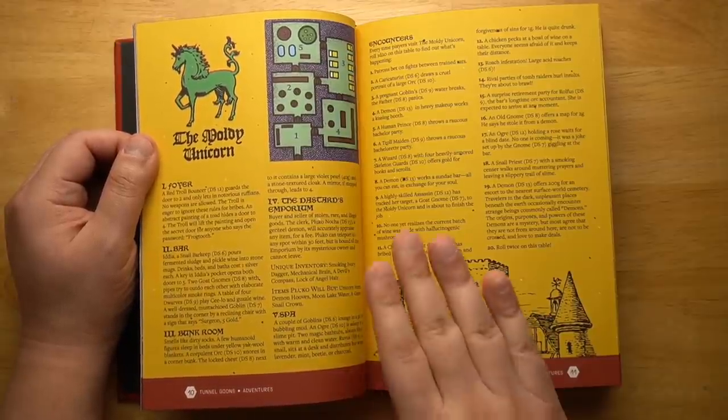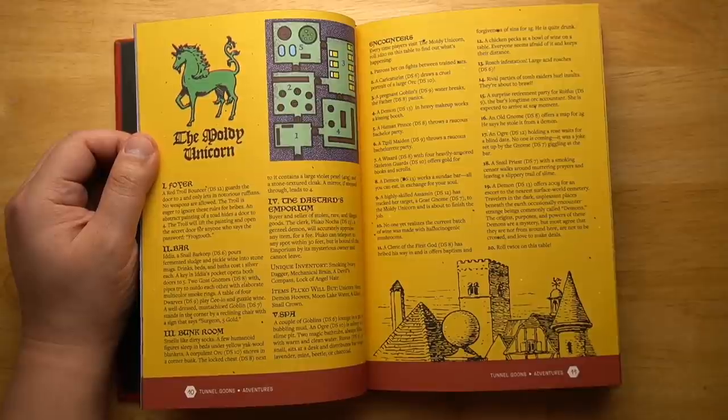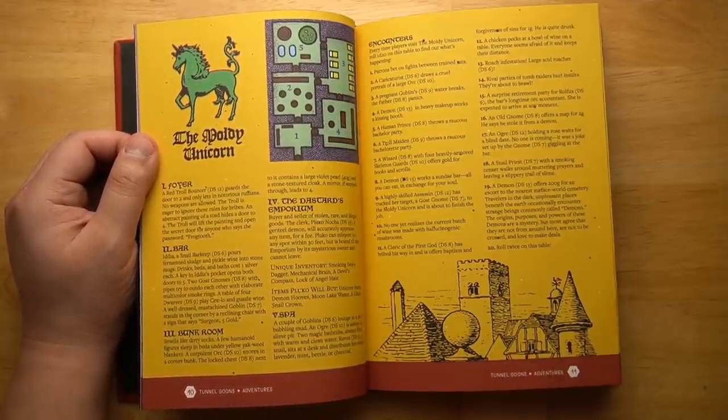We've seen this little pamphlet. I showed you that earlier, and it's been reformatted here to fit onto a two-page spread, which is really quite nice. This isn't so much an adventure as it is just a short little location that you could drop either onto the side of the road or in the middle of one of your fantasy cities or something like that.